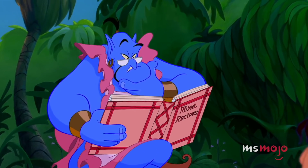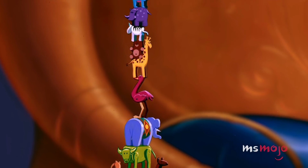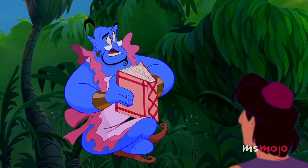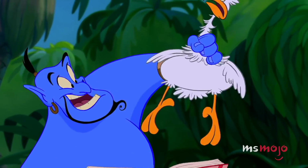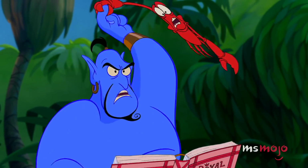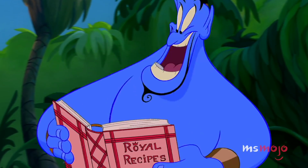Oh, let's see. In one instance, a beast figure can be found among the Sultan's Tower of Toys. Yet the film's funniest Easter egg comes courtesy of the Genie as he looks over a recipe for Alaskan king crab. Sebastian from The Little Mermaid subsequently pops up, clamping down on Genie's finger.